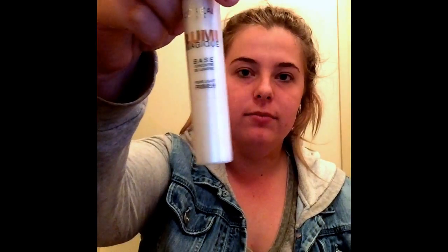Today I'm going to be showing you my current foundation routine I do when I'm going out or I just want to look a little bit more put together than I normally would. It's really a nice, glowy base to any glam look. So my face is already moisturised.